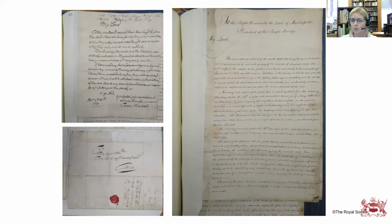Thank you to them for sending me a copy. It is a very lengthy report, and I'll just pick out the section which refers to the discovery of the king, which is actually on the first page on the right.